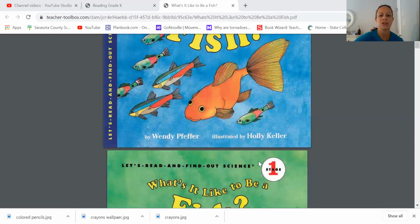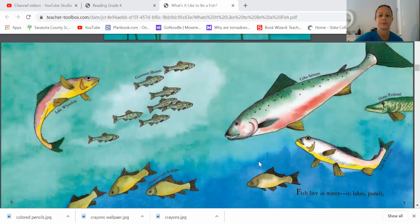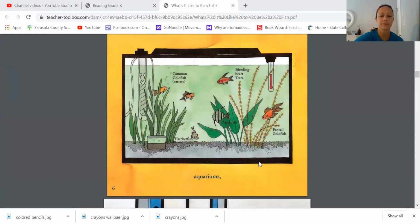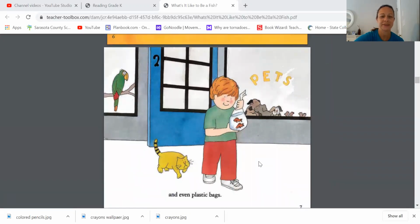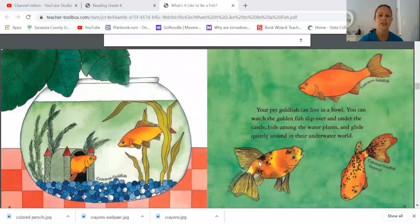What's it like to be a fish? Fish live in water, in lakes, ponds, aquariums, and even plastic bags. Your pet goldfish can live in a bowl. You can watch the golden fish slip over and under the castle, hide among the water plants, and glide quietly around in their underwater world.